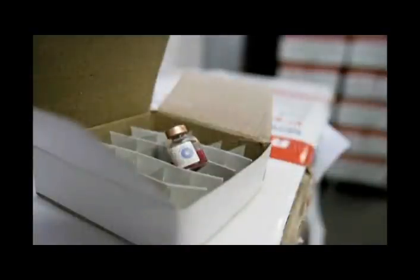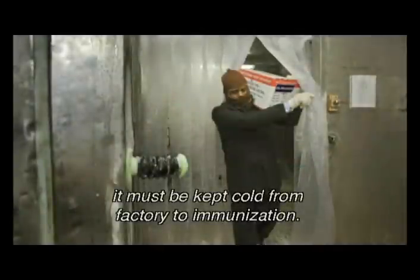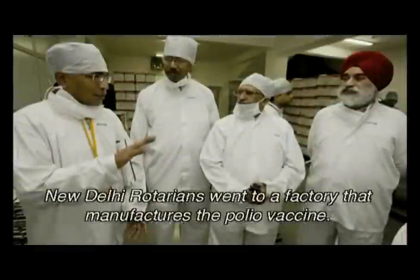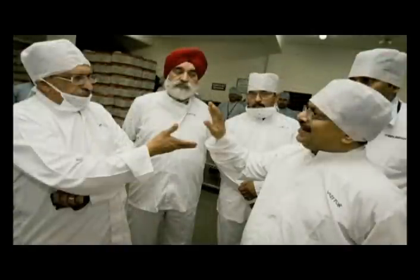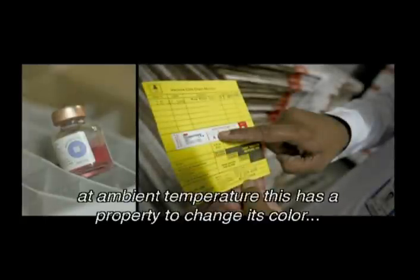Since the polio vaccine is live, it must be kept cold from factory to immunization. This is called the cold chain. New Delhi Rotarians went to a factory that manufactures the polio vaccine. The manager of quality assurance explains the heat-sensitive technology embedded on each vial. On high temperature, whenever you put this vial beyond minus 20 or at ambient temperature, this has a property to change its color.